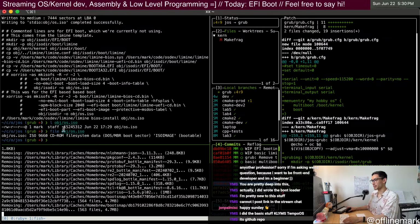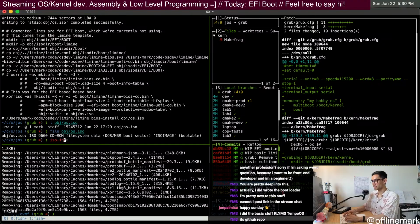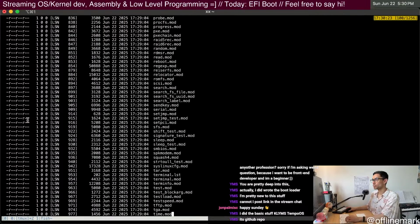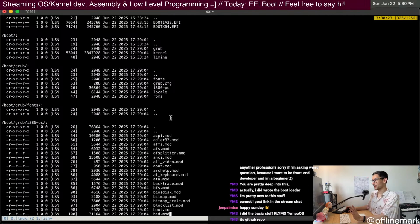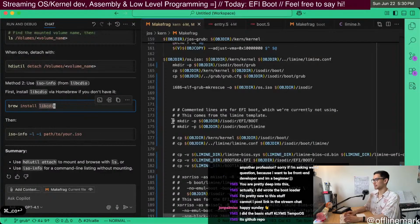So I want to examine this ISO and see what grub-mkrescue did with it. isoinfo -l -i object os.iso. But wait a second, okay, so clearly there's a lot of stuff that got put into this thing, which is cool. It's good to know that grub is putting stuff in there, but why is there any Lemine stuff in there at all?